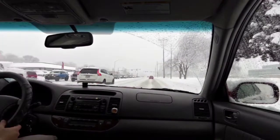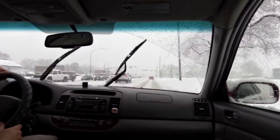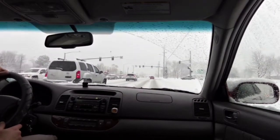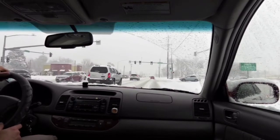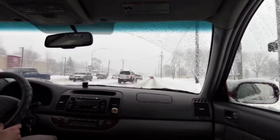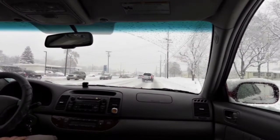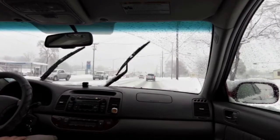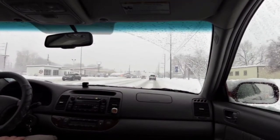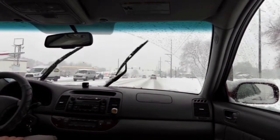Okay, I set up my other camera here. I don't trust these other drivers. If I get hit, I want to be able to sue somebody very quickly. Sounds bad, but that's just the way it goes. People have a lot of trust in their vehicles. This is practically ice that we're on, which means all-wheel drive and four-wheel drive vehicles don't really do a whole lot. The only thing that really helps in this situation is the studded snow tires.